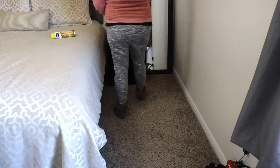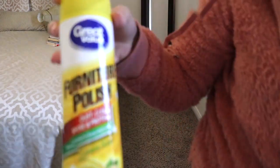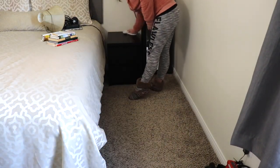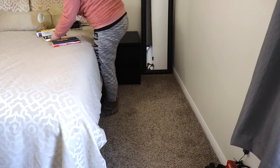Once I had put everything away, it was time to go ahead and dust. I'll be dusting our nightstands, my vanity, and our dresser. To be doing so, I'll be using just a plain old rag and some good, great value furniture polish. Nothing special. I'm still trying to use this bottle up. Trust me, I do use it, but it lasts forever, which is a good thing, I guess. I'll be using the same stuff when I go and dust in our living room as well.